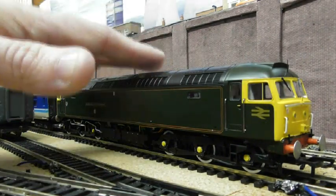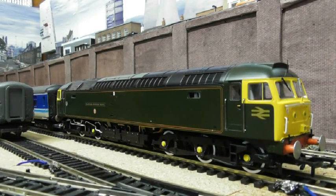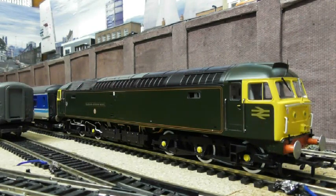This is the first, and so far planned to be the only, current tooling Bachmann Class 47 on the layout. And she's superbly presented here. The Great Western Green livery is actually a darker green compared to the previous Bachmann offering, which we'll compare with 47628 in a few minutes.